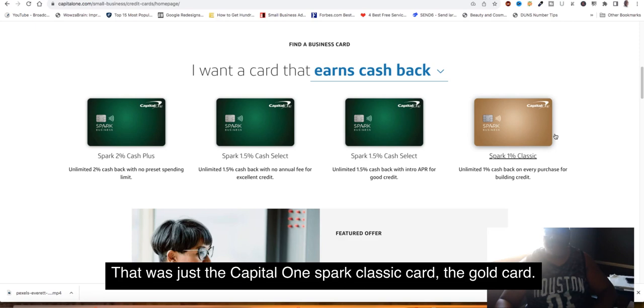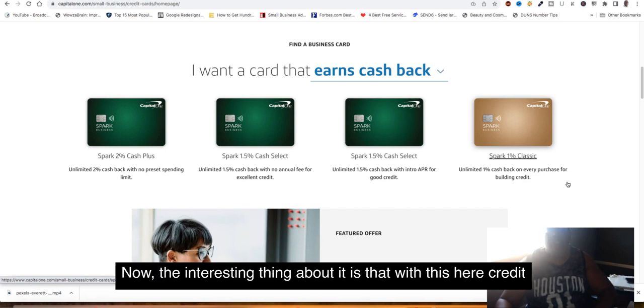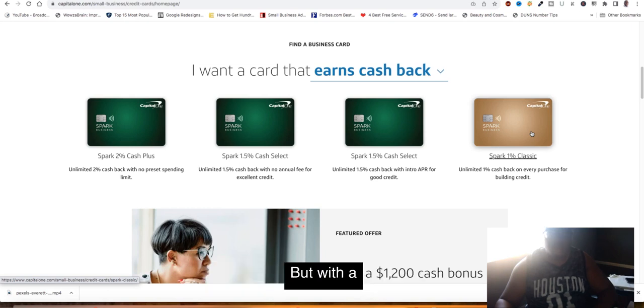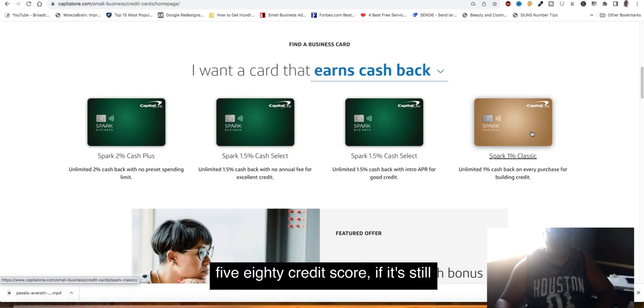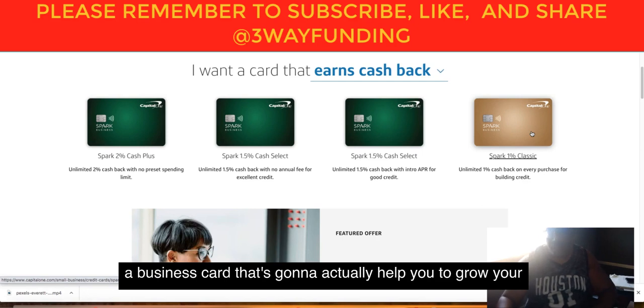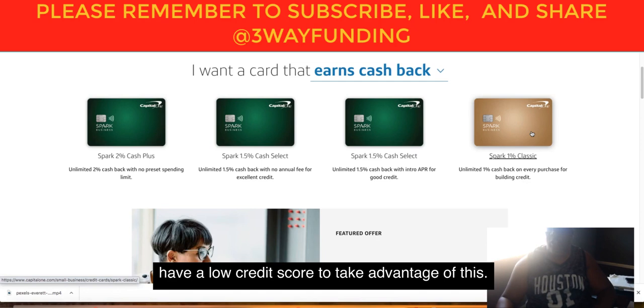That, which is the Capital One Spark Classic card, the gold card. The reason is because all you need is a 580 credit score. Now, the interesting thing about it is that with this credit card, it does report on the personal side as well as the business side. But with a 580 credit score, if it's still a business card that's going to help you to grow your business, then I would definitely encourage you, especially if you have a low credit score, to take advantage of this.